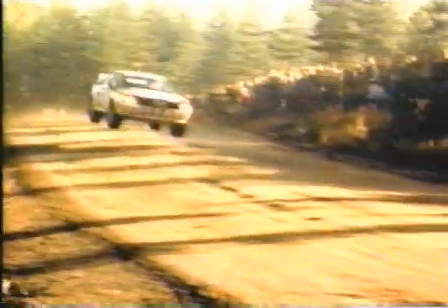I remember 20 years ago, Audi turned the racing world upside down. First by introducing a race car with quattro all-wheel drive, and second by having a woman driving.